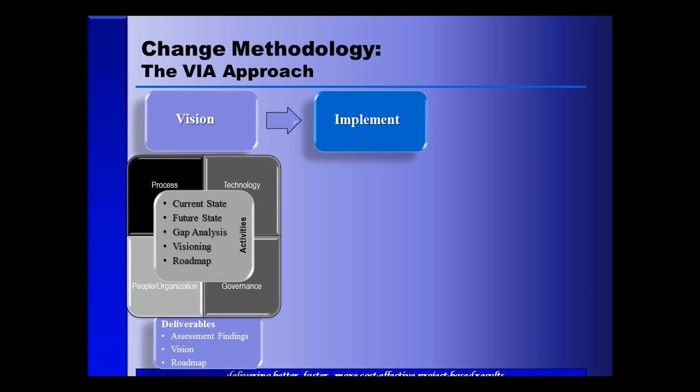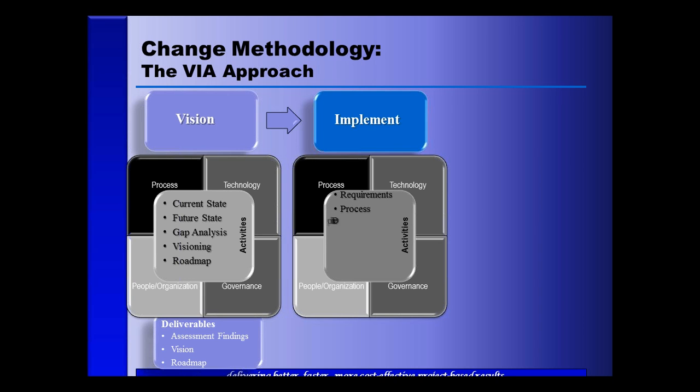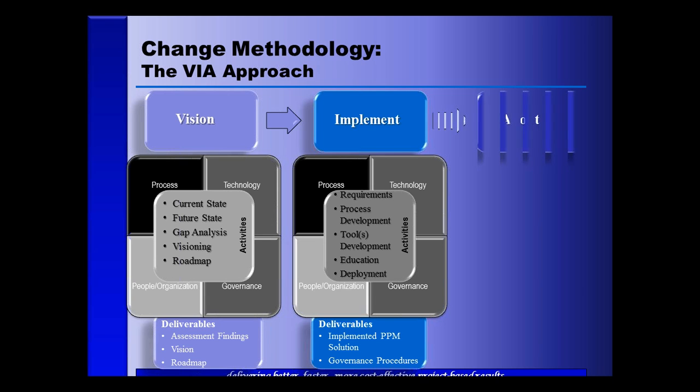Okay, from that we get to sort of the traditional implement, right? So when we look at these activities, we go again from building process, building technology, or implementing and configuring technology, building people skills, building governance, and all those things are done the same way essentially. If you're trying to build something, we have to know the what, or the requirements. We have to know the how, or the development that's going to bring us there. We've got to create the tools. We've got to roll out the education. We've got to get it deployed. Or ultimately, we've got to get it supported, which really gets into, how are we going to build this implemented PPM solution and the governance procedures that then lead to this question of adoption.